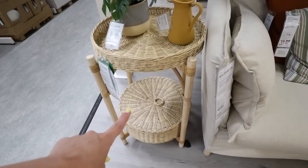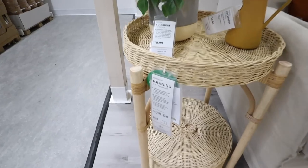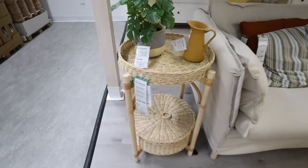This is so, so nice. I love this. This is what it is called. They actually have it classified as a nightstand. It is $140.